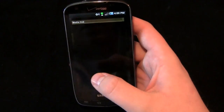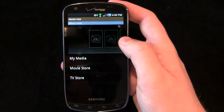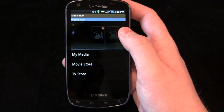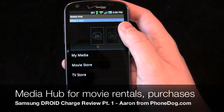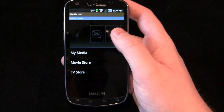So that said, let's jump out of that and jump into, I want to find it here so I can show you, Samsung's Media Hub. There it is. Now this is this cool and unknown area because it's not connected to the internet, but this is this cool kind of Netflix, if you will-ish kind of thing, sort of maybe, for Samsung devices. It's a Samsung-specific application that allows you to rent and buy/download movies on their store.